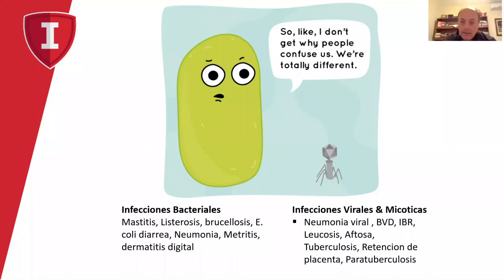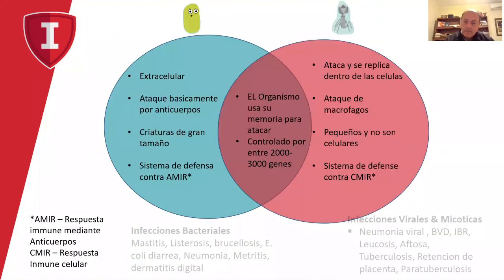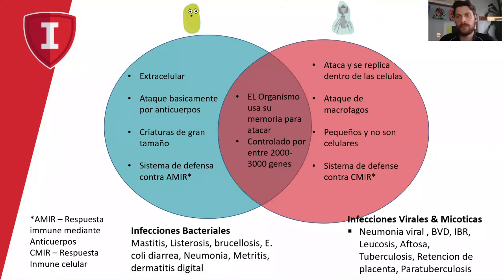En cambio, cuando el ataque es de virus, precisamente como lo estamos viendo hoy en todo el mundo por lo que nos está atacando, sí es un ataque más fuerte y más difícil de curar. So there are some differences between these. There's two different systems. Generally speaking, bacteria attack from outside of the cell, whereas a virus invades the cells of the body and attacks from inside.